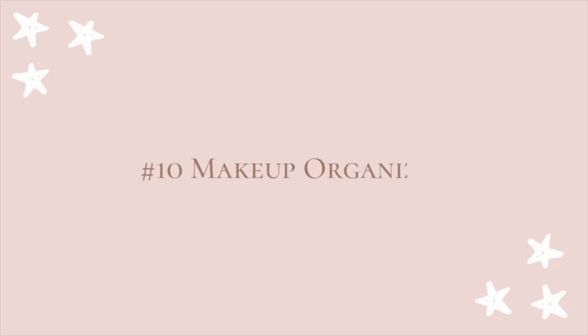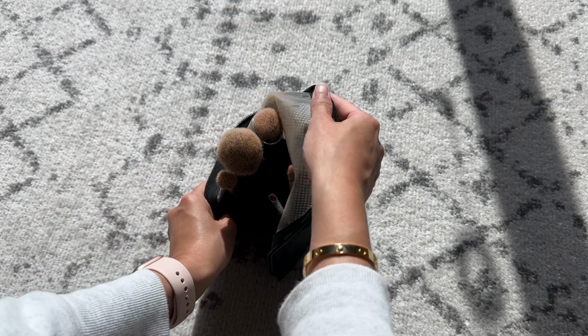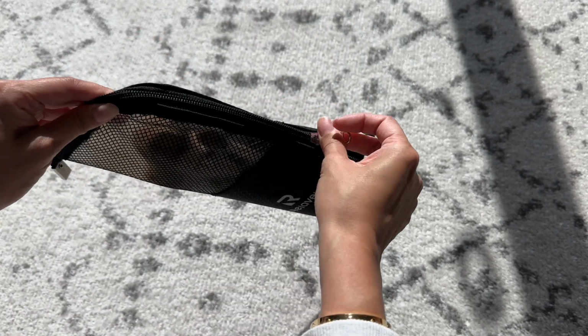This next item is one of my favorite organizational finds of all time, and that's this portable makeup organizer. I use this to store my makeup brushes, and I love how compact it is once you zip it up. But the best part is that you can fold this top down and you can stand it up on your countertop so that way your makeup brushes or whatever you're storing isn't rolling all over the place.